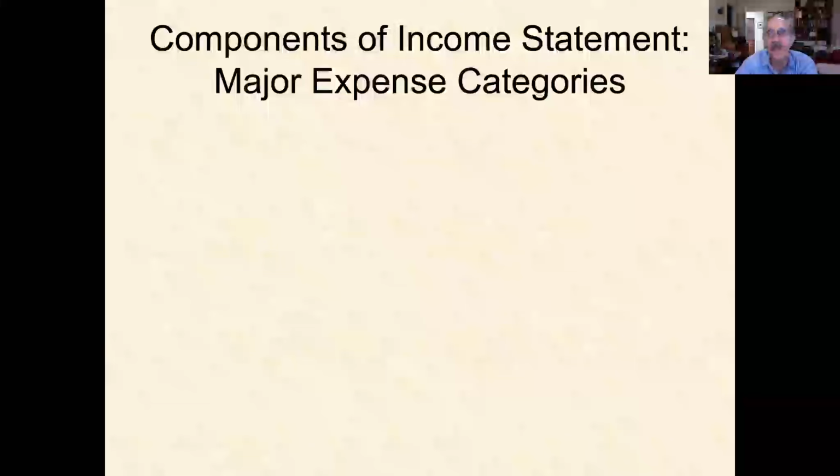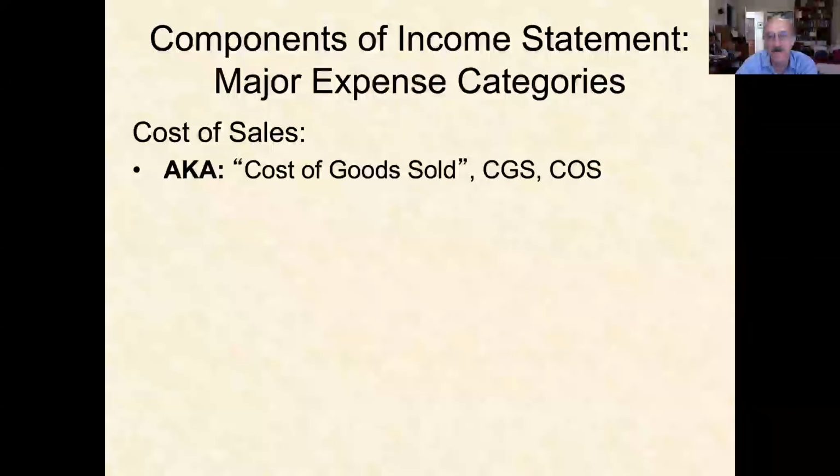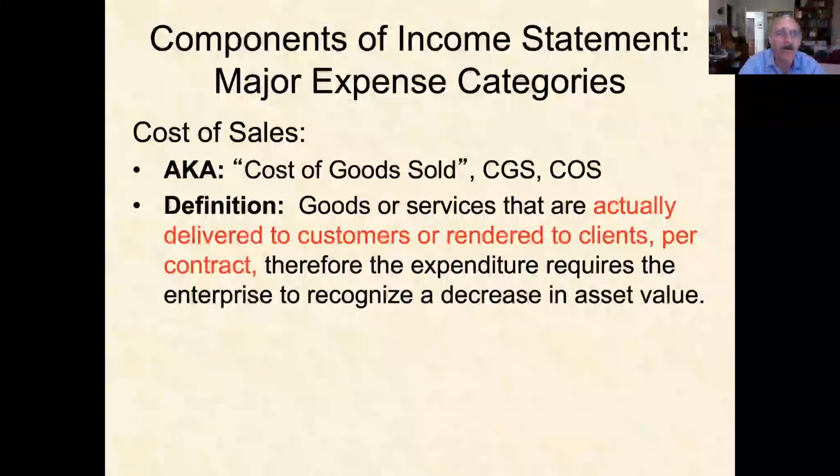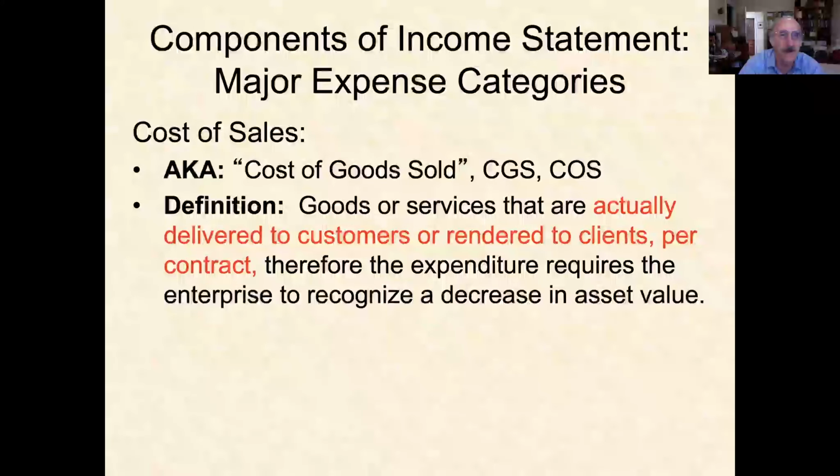The major expense categories are cost of sales, and those are the costs of the goods or services that are actually delivered to customers per contract. You may not realize this, but every time you enter into a transaction with anybody on any basis, you've got a contract. It's probably not written down. But when you walk up to In-N-Out and order a hamburger, the moment you've ordered the hamburger, there's a contract between you and In-N-Out. And when they give you that hamburger, they have delivered on the contract and they can recognize the revenue.